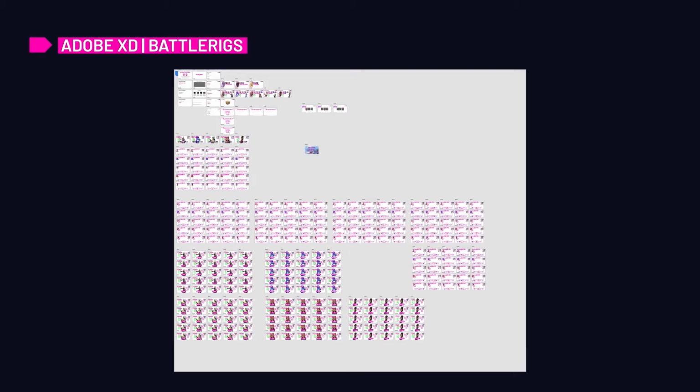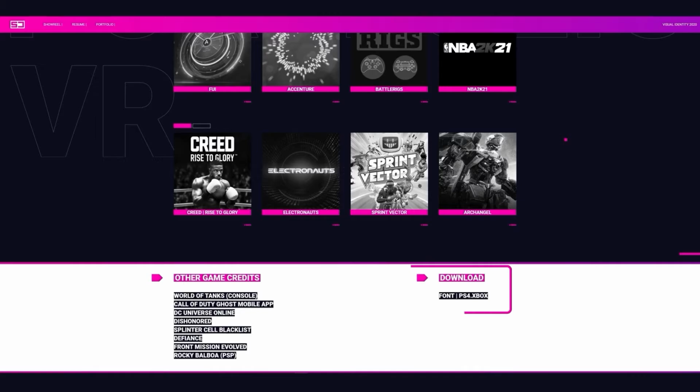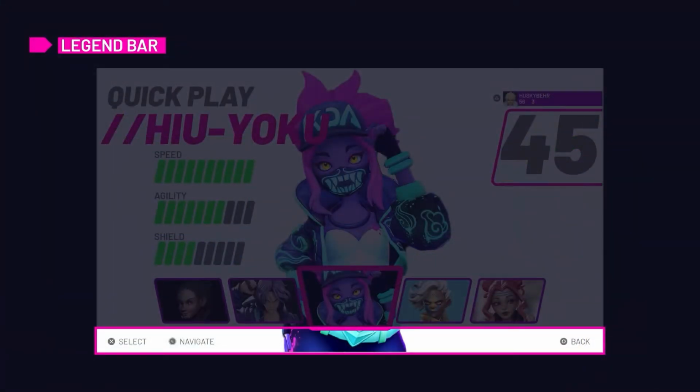I also took the extra step to generate a font that uses the PS4 and Xbox face buttons, which anyone can download from my website. Simply look for the PS4 and Xbox link in the footer. The font is great for making prototypes. The lowercase is all Xbox buttons, while uppercase are all PS4 buttons. The legend bar at the bottom of the screen ends where all the information buttons are for BATTLERIGS.